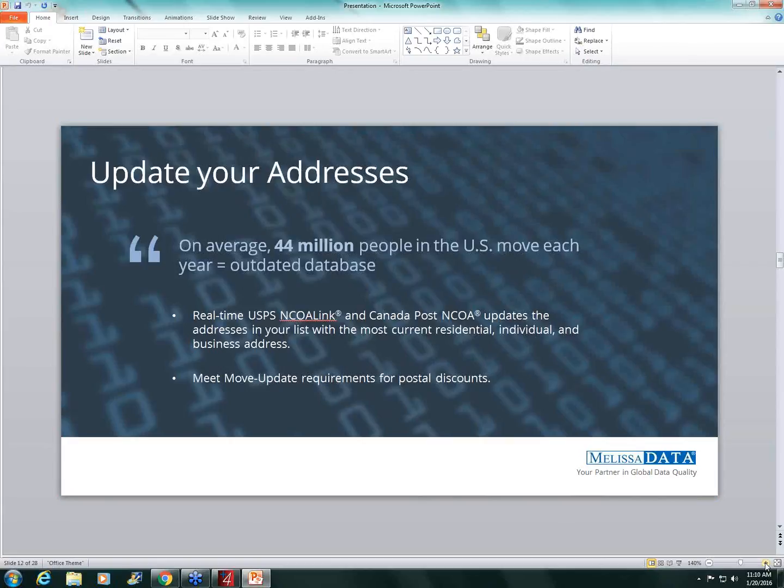In the US, there are currently approximately 160 million addresses, and in any given year, on average, 44 million people will move. So that's nearly 25% changing every single year. So if your data is a year or two old, you could well have many records that have completely changed or that people have moved.